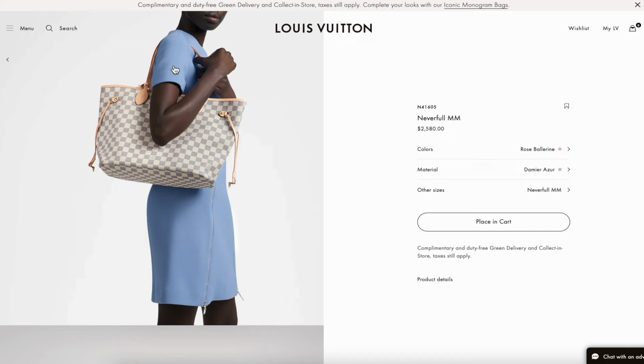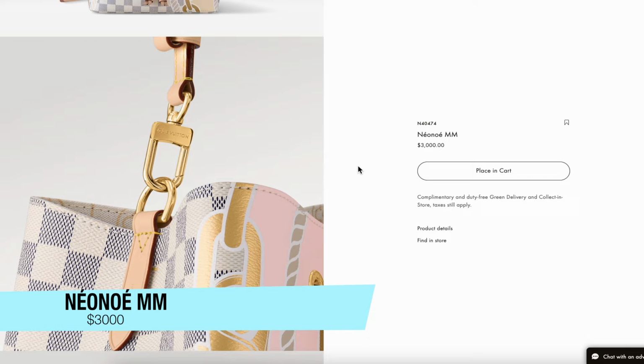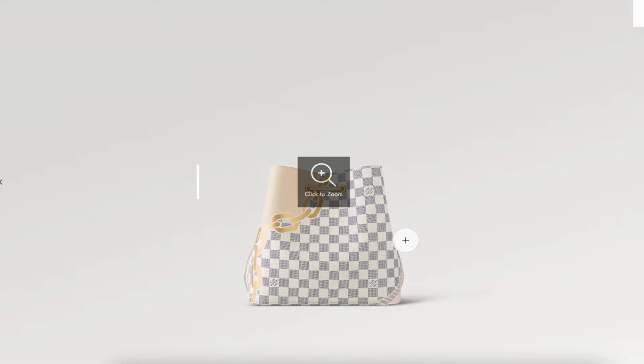Let's have a look at some of the other collections, because I think the print looks very different depending on the type of bag it goes on, like this new Neo Noé in the MM. It's priced at $3,000. I think it gives the bag a whole different vibe with this new screen print on it. I think it looks okay on the Neo Noé itself. I think it's actually quite pretty.